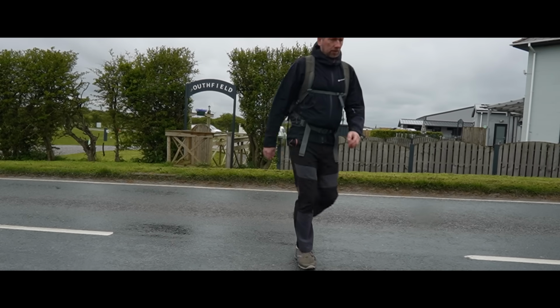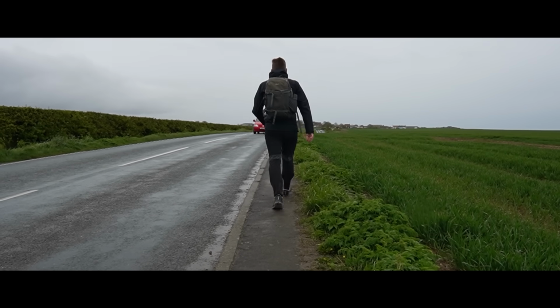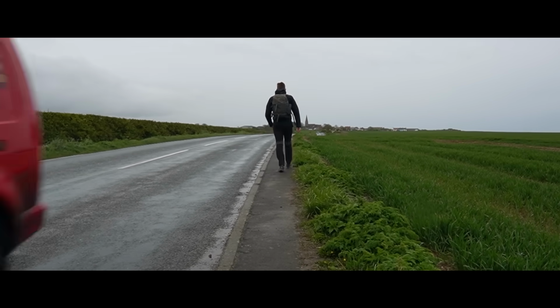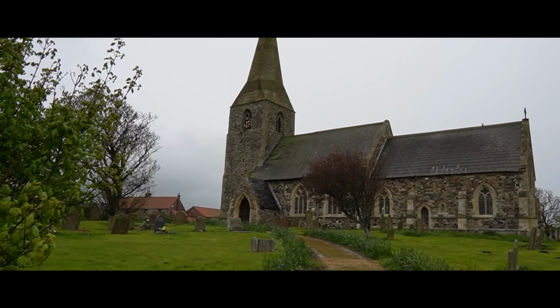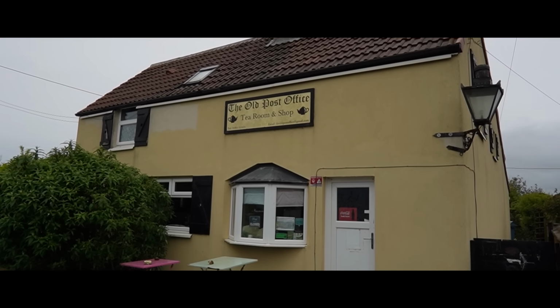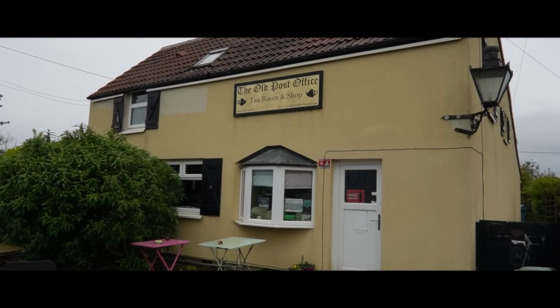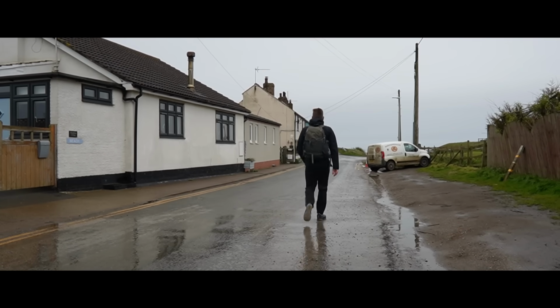The walk was along the main road with quite a thin path, but the road wasn't too busy. Just be careful if you've got any little ones or you've had a few pints to drink. About 500 yards down the road, just after the sign for Mapleton with the church on your left, turn right and follow your ears to the sea. I'm sure this place is lovely when the sun is shining, but with the rain comes solitude and getting the whole place to myself. Nice.